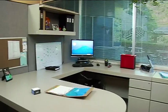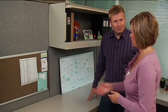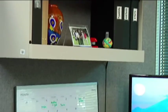We have got a cork board over here, and she can keep all of the information that she needs right there on her desk, easy to access. Smart. The other thing that we gave her was, she travels a lot, and she had receipts everywhere we could find them. And so we gave her a pocket here so she can place all of her receipts in. I love that. Already come expense time.